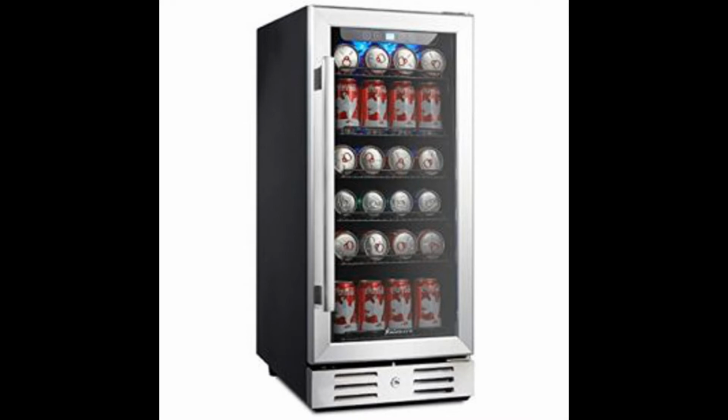You can adjust the cooling temperature from 38 to 50 degrees Fahrenheit and check in on it on the incorporated digital LED display. The interior fan will make sure all the stored beverages reach the desired temperatures. The embedded carbon filter will protect your wine bottles against odors and other outdoor impurities. It is true that these impressive features come at a price, but it's a long-term investment endorsed by numerous buyers.